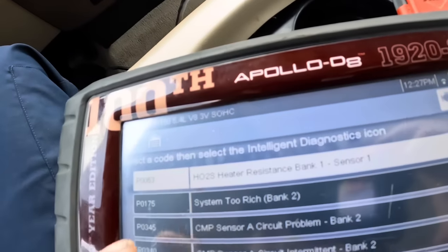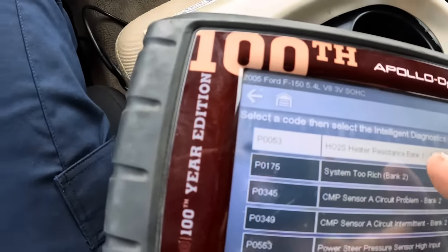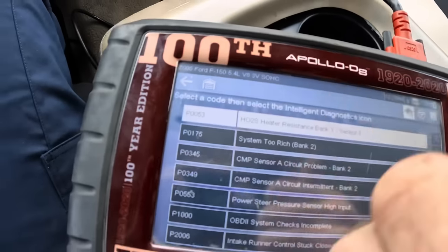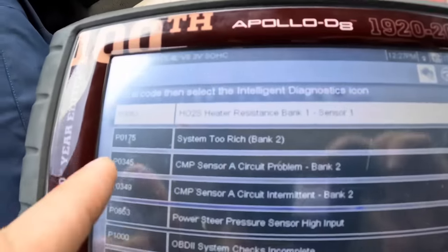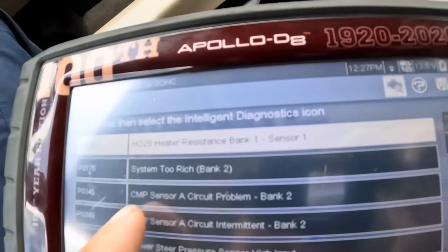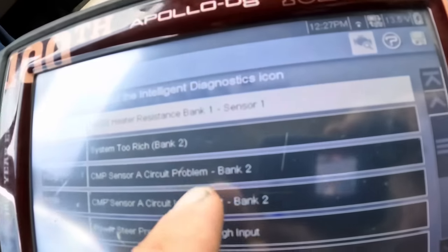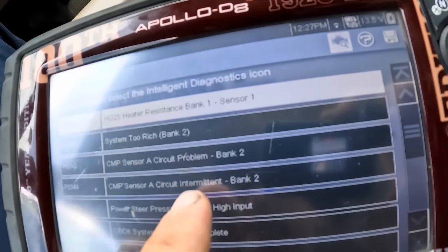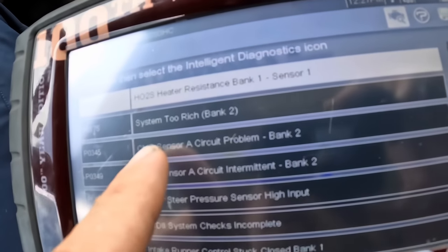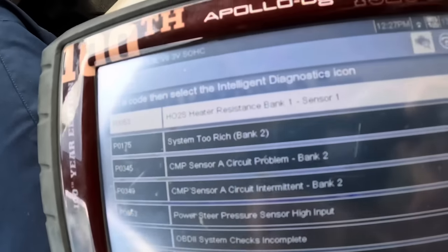So now we're moving on, we've got a P0175. That indicates that the fuel system is too rich on bank two. That's the other side of the engine. So bank two is getting too much fuel. P0345, CMP, that's camshaft position sensor A, circuit problem. Again, bank two. CMP sensor A, intermittent. So sometimes that problem is here and sometimes it's not. Also on bank two, and that's a P0349.